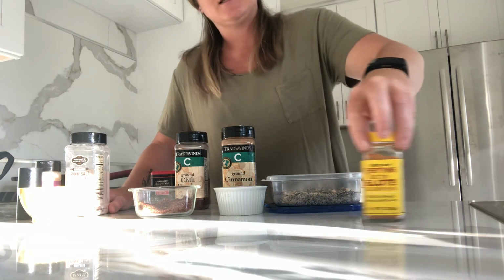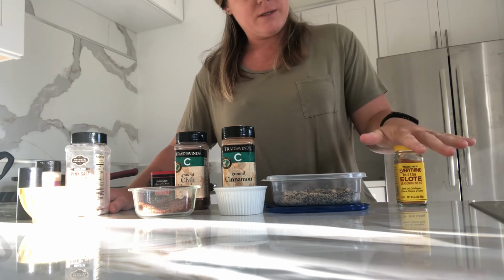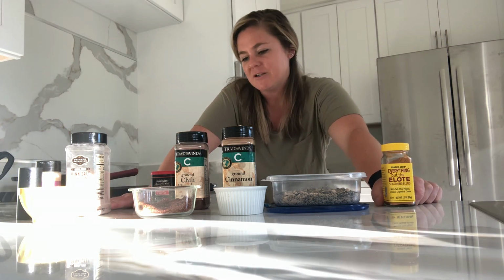Last but not least, I found this at Trader Joe's the other day, actually a couple months ago. It's called Everything But the Elote Seasoning. This also will go on stuff if I'm feeling like my taste buds need a little party. But these are what I cook with on a daily basis, and I just wanted to share that with you guys.